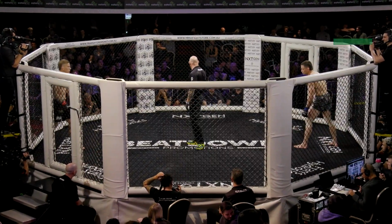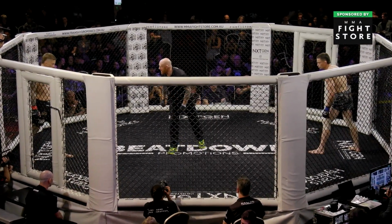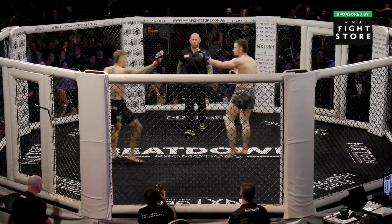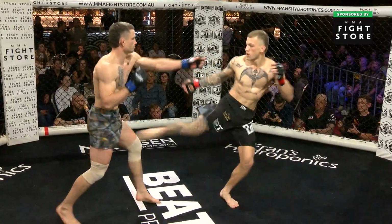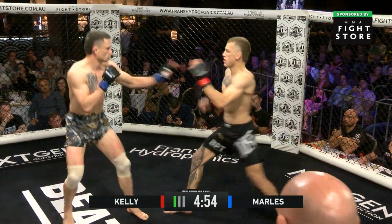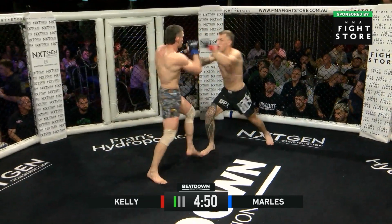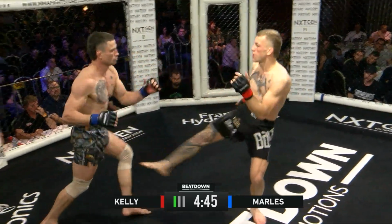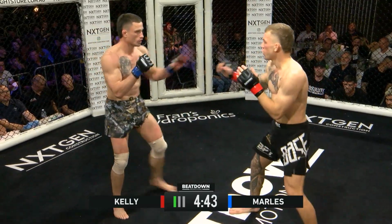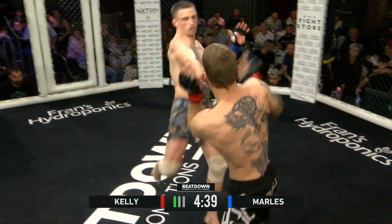Fight number 10, pro welterweight, Sam Marles in the blue, Max Kelly in the red corner. And we are on. The intensity of Sam Marles, not just walking out, but when he was looking across the cage, it looked like he could headbutt a train and win. And he's immediately putting Max Kelly on the back foot. And Maxie fires back immediately, not having it. Sam Marles throwing massive kicks out of the open stance straight away to start this fight.